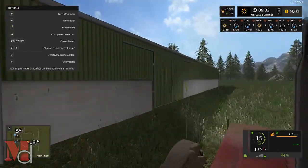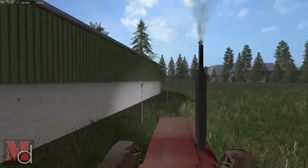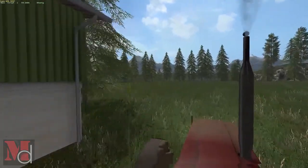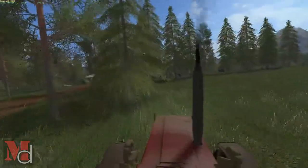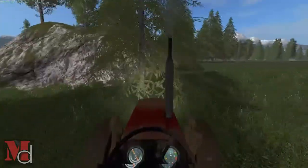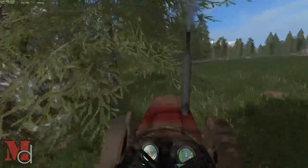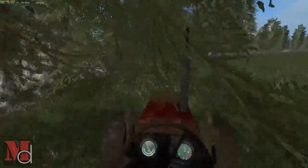Oh, I did add these little trees here too, just to cover up the backside of this barn. Just a little bit more landscaping than I did yesterday after I left you guys. When it comes to tracing the edge of the field like this, nothing beats first person to get as close to these trees as possible.